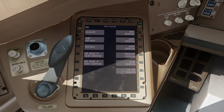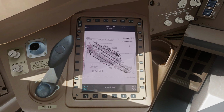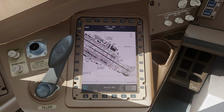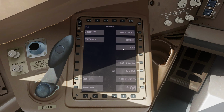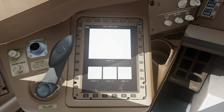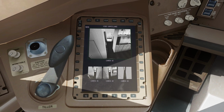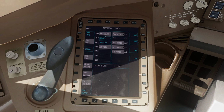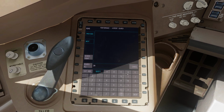Now in the Pilot Utilities tab you can do some useful things here. You can also integrate your Navigraph charts, which is quite good if you have a subscription. The video tab here shows you some pretty useless cameras that also have a big impact on frames. And finally the performance tab, you can do your takeoff performance calculations.